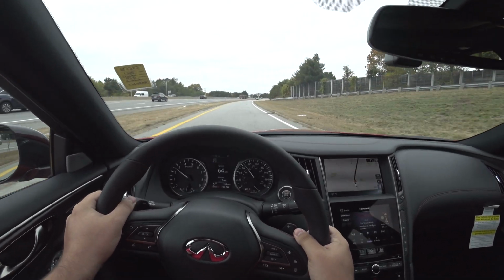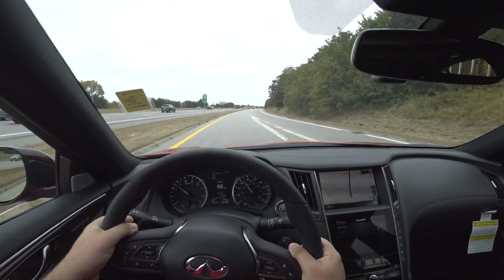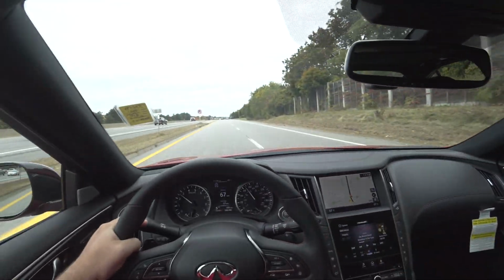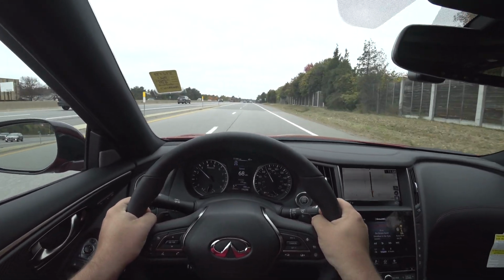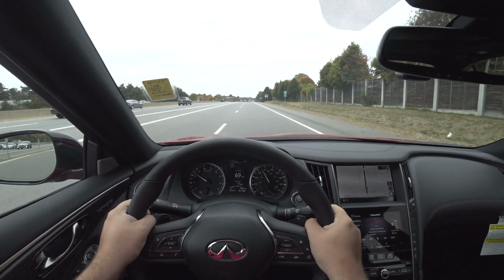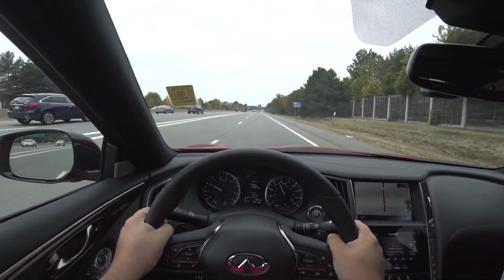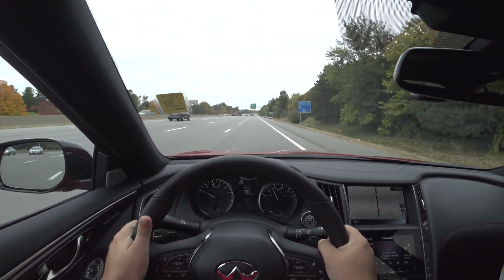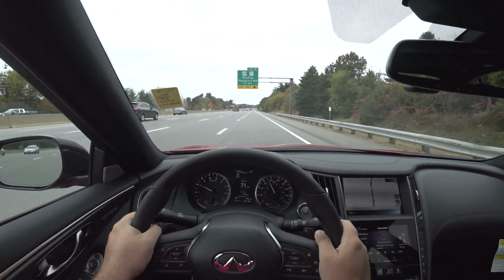I would say the normal 3-liter, the 300 horsepower version, might start to dip down at the upper RPMs. This one will keep pulling all the way up to redline. Then on the highway, 70 mile an hour, a little over 2,000 RPM. So, I mean, it's daily drivable with good gas mileage, too.